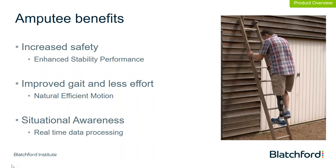Thank you. Also for the amputee, we're looking to improve the gait and cause less effort, giving the patient a more natural, efficient motion. By saving energy over the course of the day, it means that the amputee after work or after a long day is not so exhausted, they don't just come in and collapse, but it means that they can actually have a fulfilling life outside work and beyond the normal 9 to 5. And again, I'll open this up to Chris and Denise for comment.